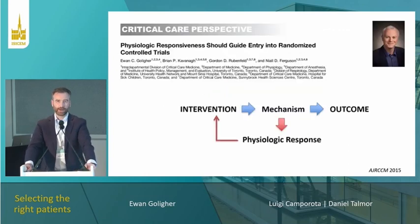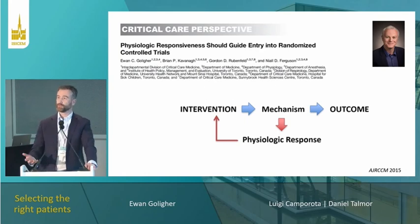And we think that one way of dealing with this heterogeneity is by looking at the physiological response or responsiveness of the intervention. And of course, the physiology matters, not always, but particularly when it reflects the mechanisms that are driving outcome in mechanically ventilated patients. And one important determinant of outcome that Professor Hilty already alluded to is the risk of ventilator-induced lung injury.